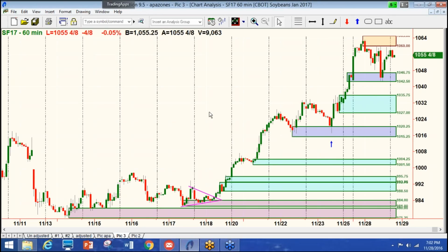So that's the beans, and you always want to go with the leader. Beans are leading the grains to the upside.